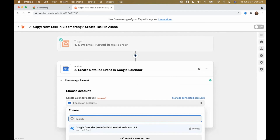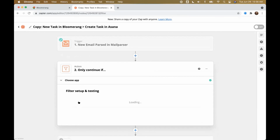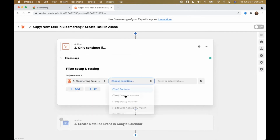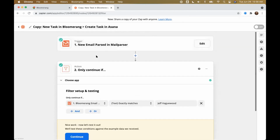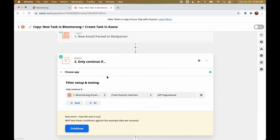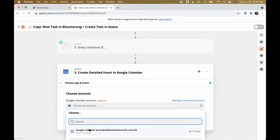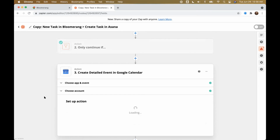So you could start with a filter here. Zapier has a filter step where we could say, this one's going to only continue if the user is Jeff Hagwood. Where's Jeff? And so you could use the same trigger for multiple workflows. So it's that new parsed tasks created yesterday report, and have multiple Zaps with a filter so that one workflow is for Jeff, one is for me, one's for our team member, Allie. You could essentially only filter through the tasks to their calendar for the ones that are assigned to them. And then when we create this detailed event in Google Calendar, again, Outlook operates very similarly.